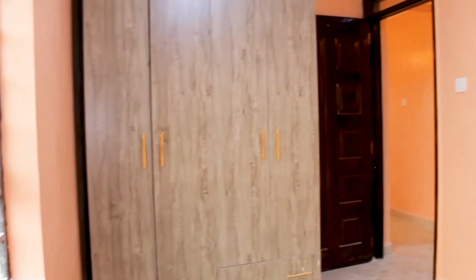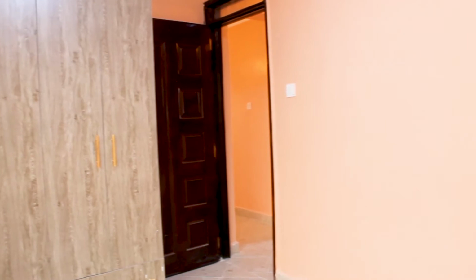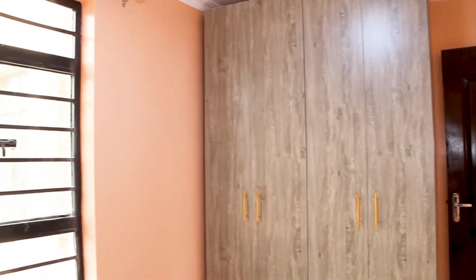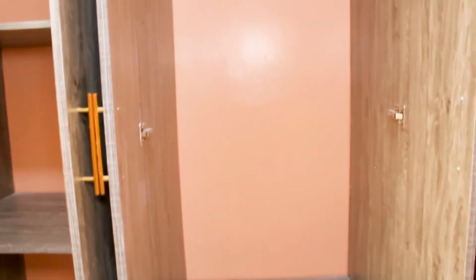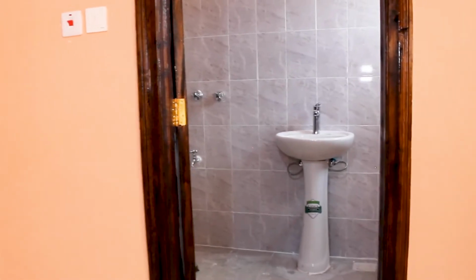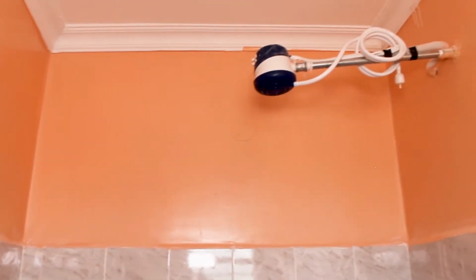Now to the bedrooms. The bedrooms in this house are spacious and are all en suite. The bedrooms come with built-in wardrobes offering spacious storage spaces. The washrooms come with a studded finishing and also an instant shower.